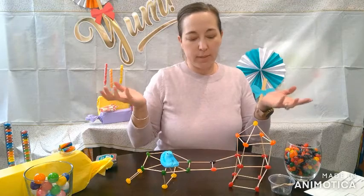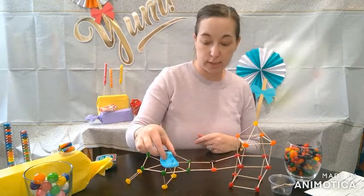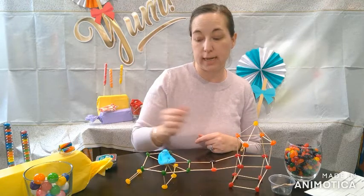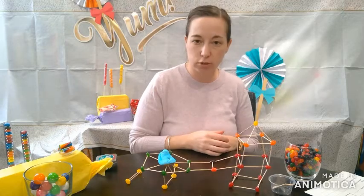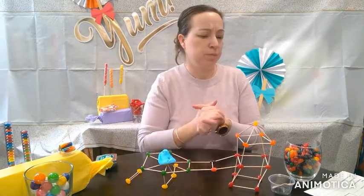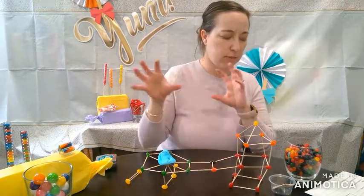Think about how much weight your structure could hold. If you make a bridge or a nest, I mean, I only have a little marshmallow peep here, but he can hang out on there. See how sturdy you can make it. You have to remember to give it some support too. It is pretty tricky, but it's a lot of fun, and you can see how much you can add onto it.